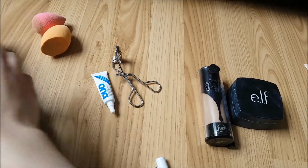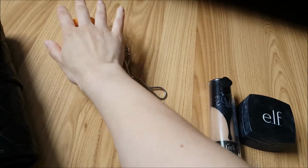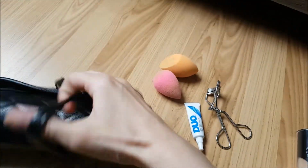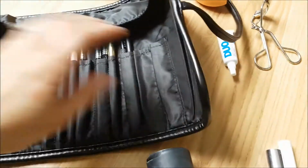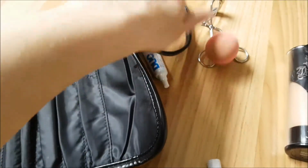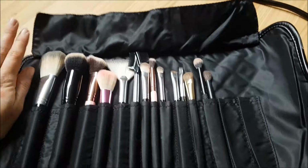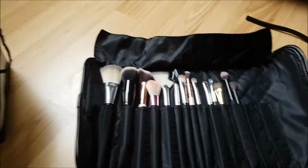I'm bringing two beauty sponges. These are clean. They're pretty old. I do need to get new ones, but they're just stained, but they are washed, of course. I wouldn't use dirty makeup sponges on my own face, let alone a client's face. Now this brush roll is from Sephora. It's one of their little collections, but I don't have just those brushes in here. I did switch them out for my needs and my preferences.